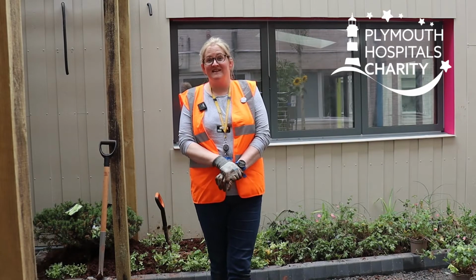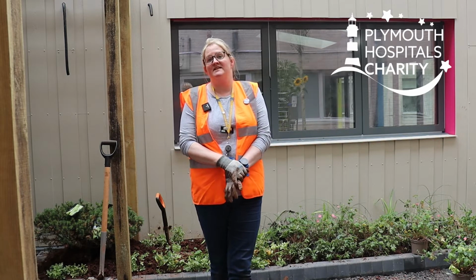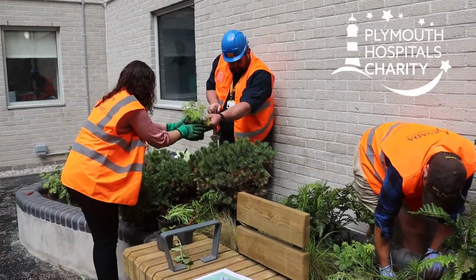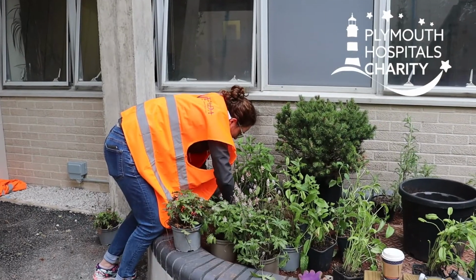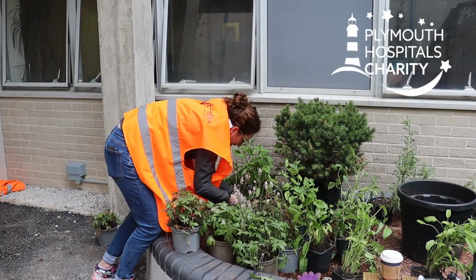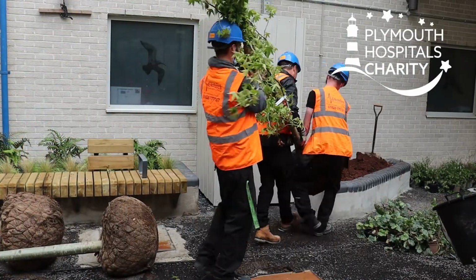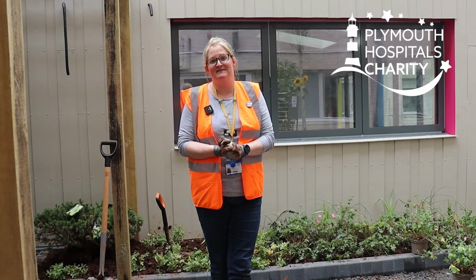So today we're planting, which is really exciting because this is a long awaited day. It's a day where we've got volunteers, we've got ex-patients, we've got staff coming in on their days off to come and help plant. We've got our facilities and our estates team. So it's a really exciting day to be able to get the plants in the soil and to start nurturing and start watching them get beautiful. And we've got trees, we've got real trees, so it's really exciting.